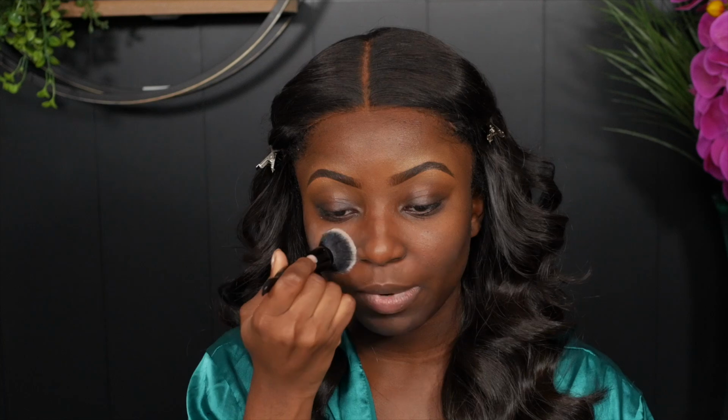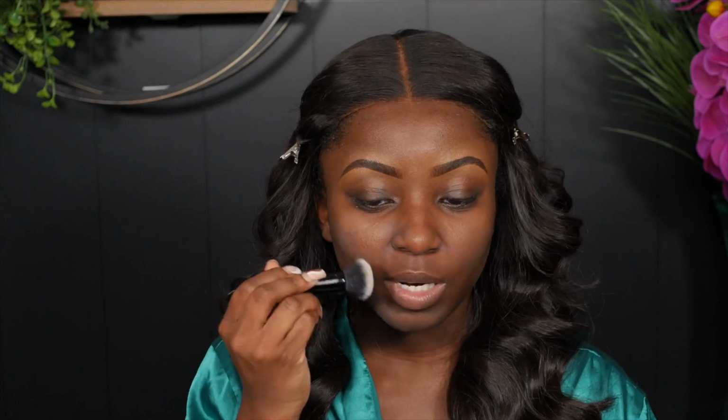And I'm applying it especially over here, right before where it gets oily. That's where my pores are the biggest. I do have porous skin on my cheeks. It is what it is. God gave me baby craters on my face, but it's okay, because I like being the moon.